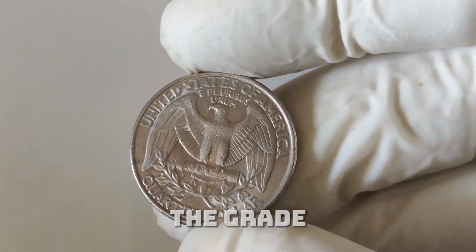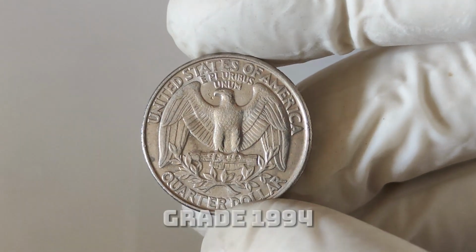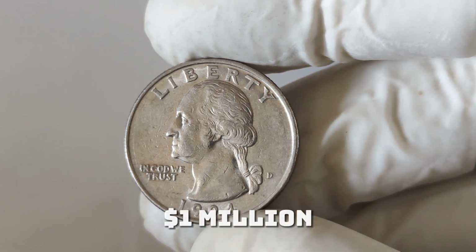The higher the grade, the higher the value. In recent years, high-grade 1994 D quarters have sold for thousands of dollars at auction. But error coins in top conditions have been known to reach over $1 million.